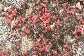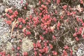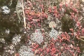Dimorpha, D-I-A-M-O-R-P-H-A. Smallii, S-M-A-L-L-I-I. It's named for old Small, who was a botanist.